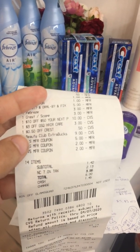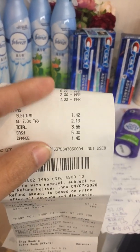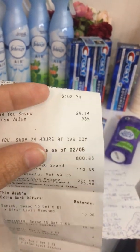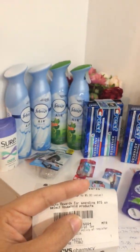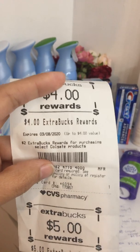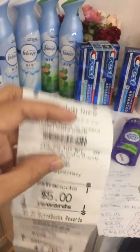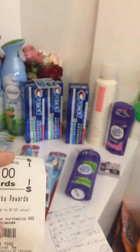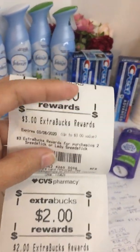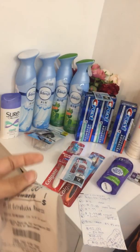I did use 9, 5, 2, and 2, which is $18 on ECBs. And then I paid $1.42 plus tax, 98% savings, and I did get back the $5 for the Febreze, the $4 for the Colgate, because remember, the sale allows you to do it twice, so that's 2 plus 2, $4, and then the $5 for the Crest, and then the $7 for the dry shampoo. And then the $3 for the Lady Speed Sticks. And then the $2 freebie, which was that deodorant. So yeah, this was that first deal that I did right there.